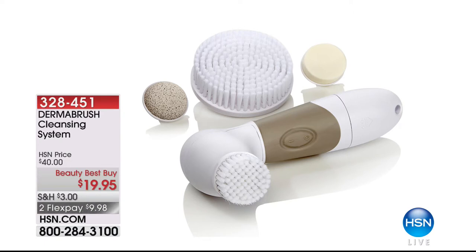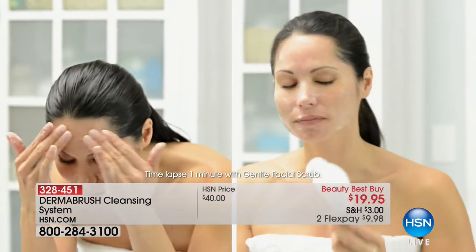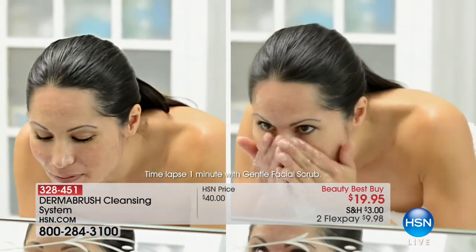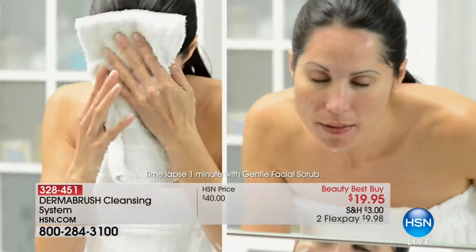All right, we've got lots of beauty. And we've got one of my absolute favorites. This is what I use every single day at the end of the day to take off my makeup, it's the Derma Brush. I've loved it. It has been a Host Pick for me year after year after year, ever since I discovered it here at HSN. You are getting the entire system.